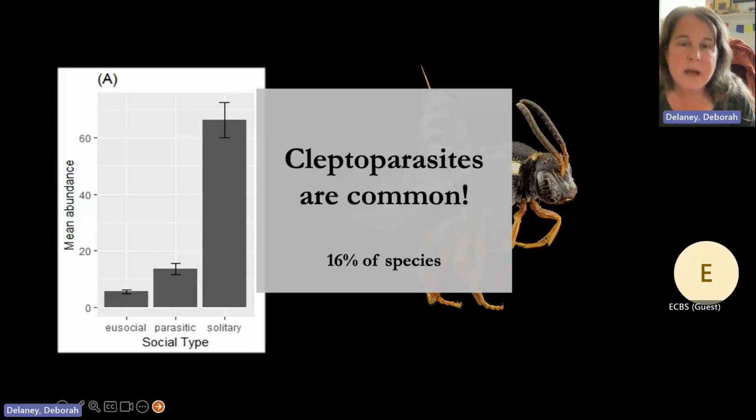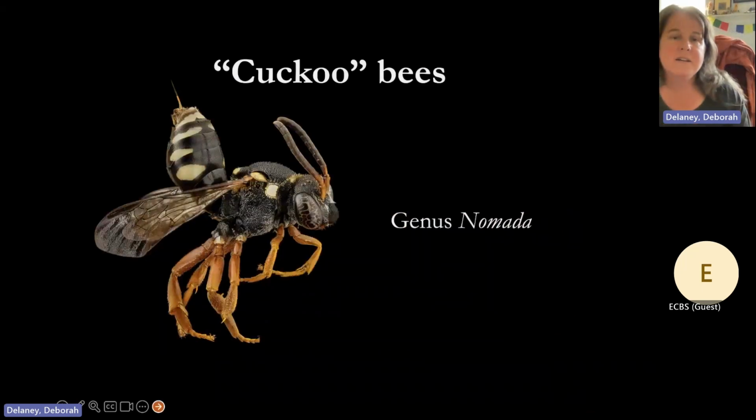So I talked about parasites, and we're going to distinguish even further a different kind of parasite, the kleptoparasites. About 16% of the species we found were kleptoparasites, and we'll talk a little bit about what they are. Here is a picture of a beautiful cuckoo bee, the genus Nomada. And like I said, these are difficult to identify.